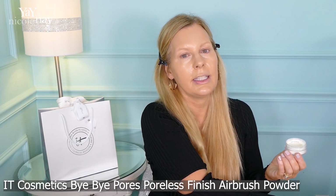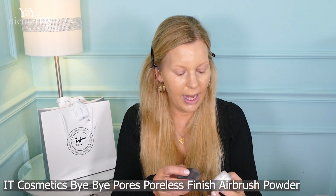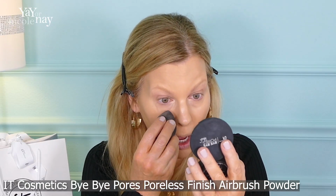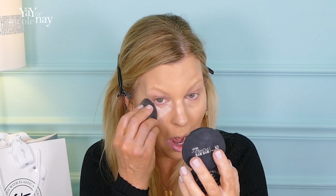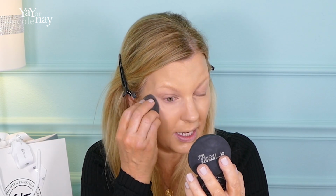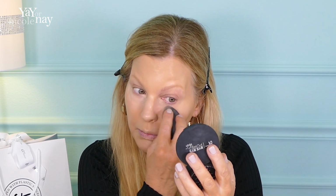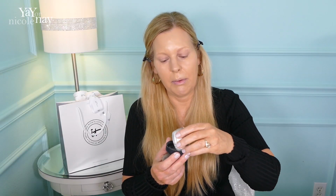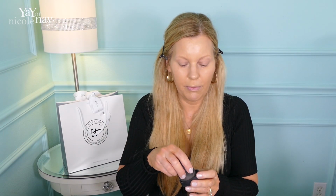What I tend to use is a damp beauty sponge, and I'll put a little bit on the end to get under my eye so I can really get in there. I just press that in there. I'm not baking as much as I'm just trying to really push it in there to set it. I'm going to take a little bit more, just put it into the cap. And then again, depending how you prefer, you could either take it and just push it in.